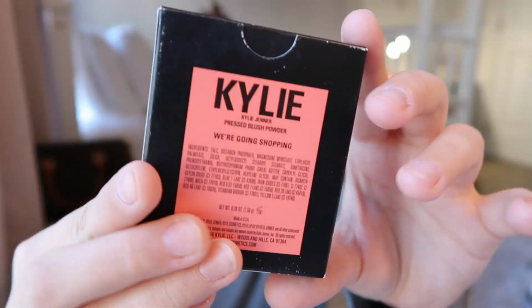Next is blush. I'm gonna be taking the Kylie, and it's in the shade We're Going Shopping. I'm gonna be taking the same brush again. I use this brush pretty much for bronzer, blush, and highlight.